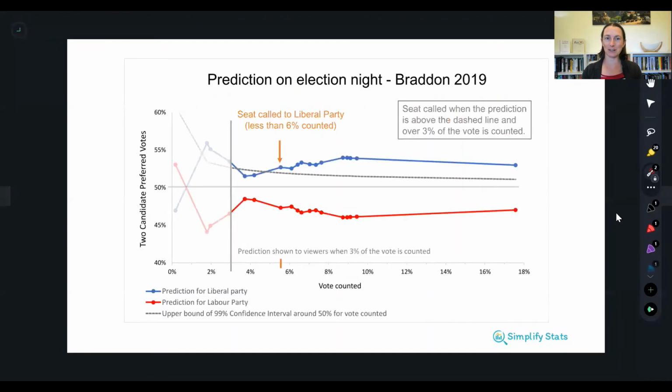So let's see these two conditions in action. The first one being that we want to have at least 3% of the vote counted. And the second is that we want to look at where the prediction is above the 99% confidence interval. And that happens here at less than 6% of the vote counted. The ABC is able to call the seat to the Liberal Party candidate.